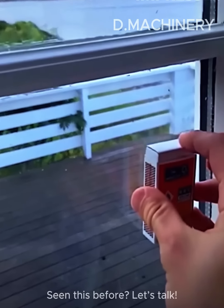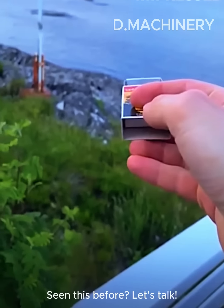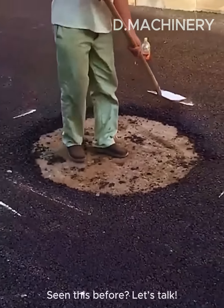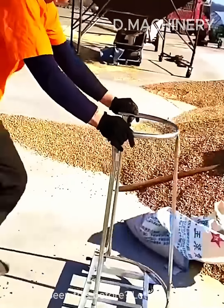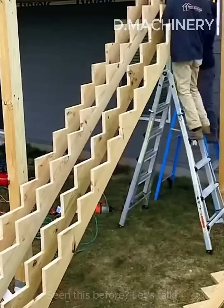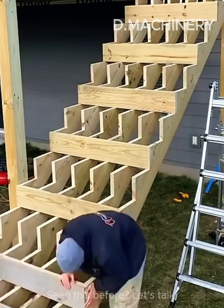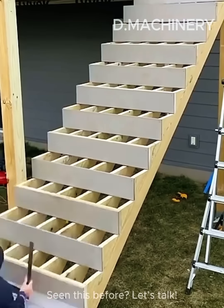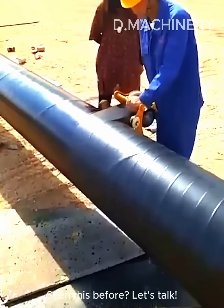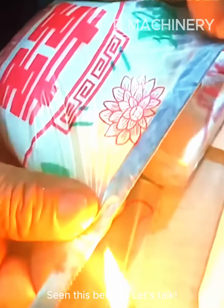Use a matchbox as a simple and effective catch and release device for small creatures. Two workers carefully measure a pothole's diameter for future asphalt filling. Professionally seal plastic bags by folding the opening and heating it with a candle.